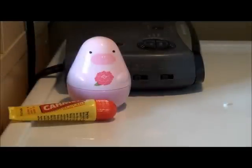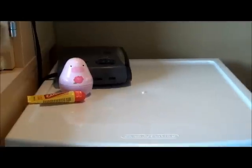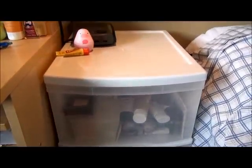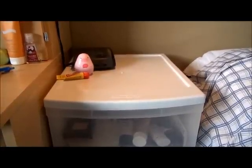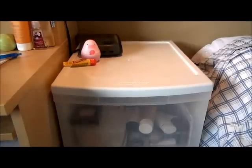So to begin, I want to show you guys where I store my makeup, how I do it, and why I do it in the particular way that I do. All my makeup is contained in this 3-tiered plastic trolley right here, which was purchased at Canadian Tire if you live in Canada, but I'm sure you can also find it at places like Walmart or Winners or any type of home decorating or house goods store. They're rather inexpensive, I believe about $15 to $20. Sometimes they go on sale, and they come in multiple sizes and layers.